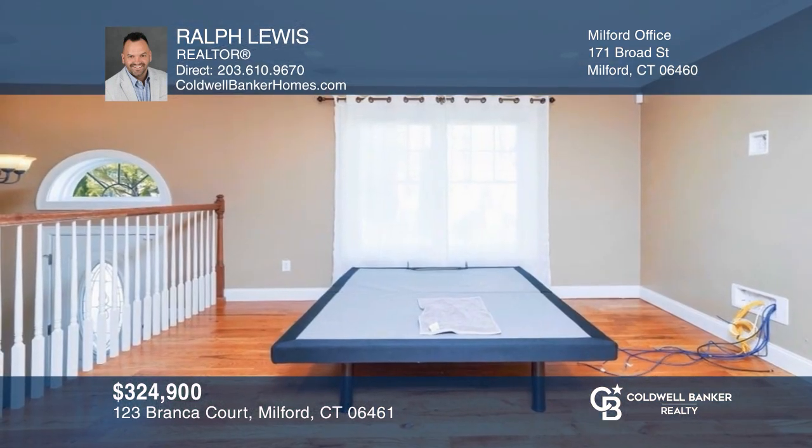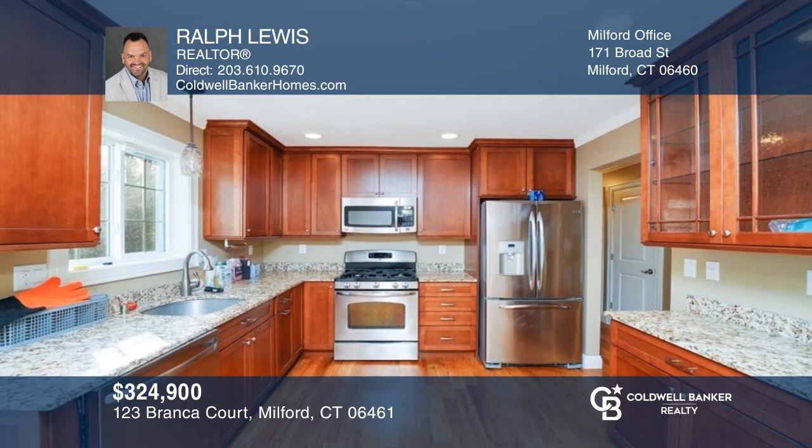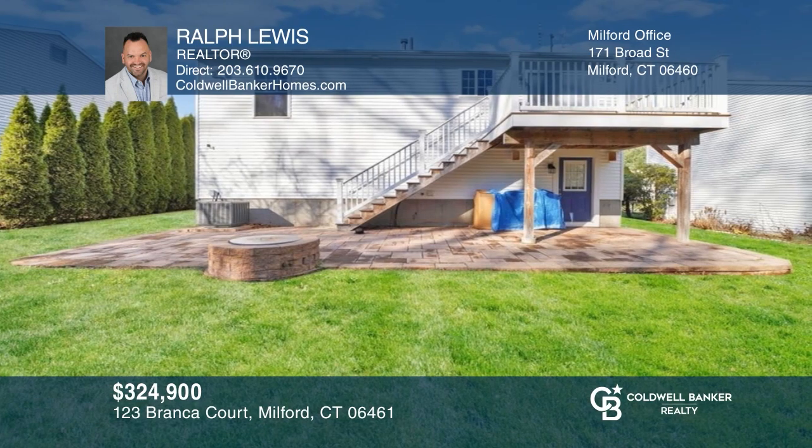Come see this updated 2-bedroom, 2-bath detached single-family condominium unit in the community of York Village. A great location! Plan your tour with Ralph Lewis today.